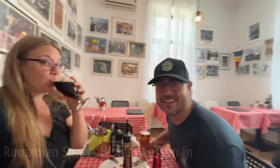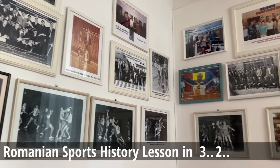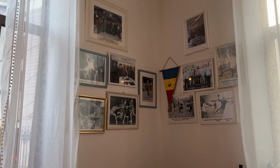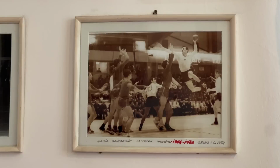This place is cool. The inside is littered with handball pictures of athletes and ribbons and things like that. Romania was for many decades the most successful nation in handball with 4 gold medal wins at the World Championships, and they served as a model for the sport. However, Romania has failed to win a medal since 1990. The first handball game was played in Romania in 1921.